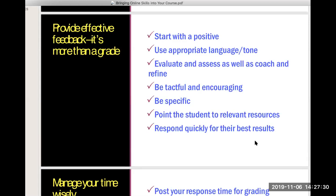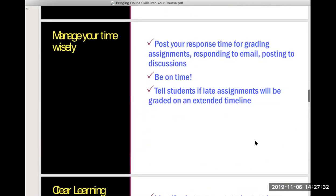The sixth tip from Brown is that you manage your time wisely. It's important that in your course, you post your response time for grading and responding to emails. Say, I'll get back with you on emails within 24 hours, 3 days on this writing assignment, that kind of thing. They need to know when and how they will hear from you. And then you need to be on time. If you delay your responses, you delay their learning.